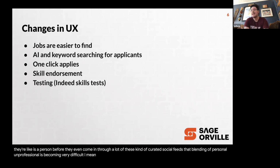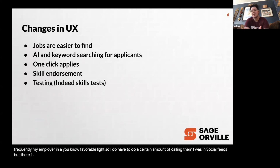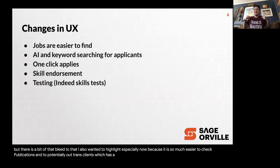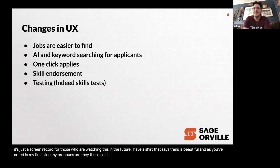Even as an employee now, I have to make sure I'm constantly reflecting my employer in a favorable light. So I do have to do a certain amount of culling within my own social feeds, but there is a bit of that bleed too that I also wanted to highlight, especially now because it is so much easier to check publications and to potentially out trans clients, which, as you can tell, is a pretty important topic for me. For those who are watching this in the future, I have a shirt that says trans is beautiful. And as you've noted in my first slide, my pronouns are they, them. So it is a near and dear issue for me.